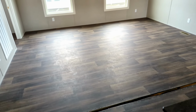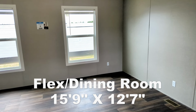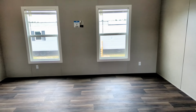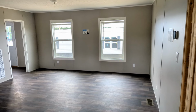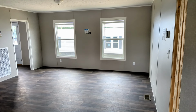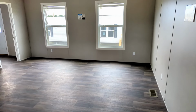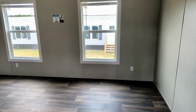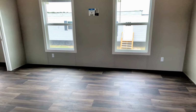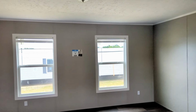All right, come on over here to the, I guess this would be the living room. I'm gonna cheat here real quick. Floor plan's right here. Flex room / dining room. Okay. I was kind of thinking dining room, but then I was like, man, this would be a huge dining room. Huge. But anyway, okay.